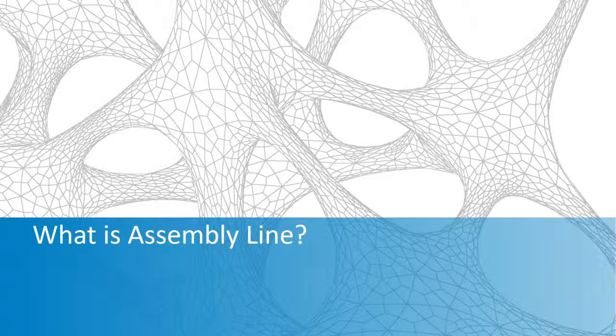So with that, I'm going to introduce Bimal Batwari. He's going to talk about the assembly line and pre-manufacturing portion of it. I'll talk about the mechanical side when that comes up, and we'll go from there. Thanks.